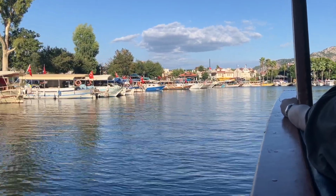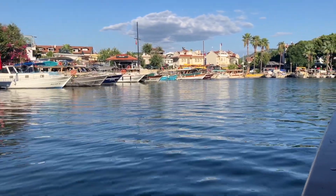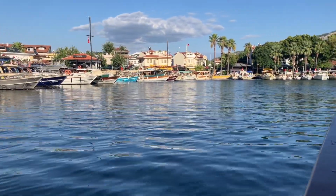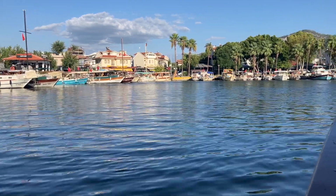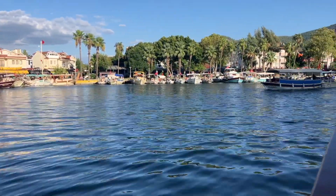We do come out to Turkey at lots of different times of the year, but I will say September time is a really awesome time because it's not really a touristy time, but the weather is still absolutely lovely and you really get to see some of the hidden local gems.